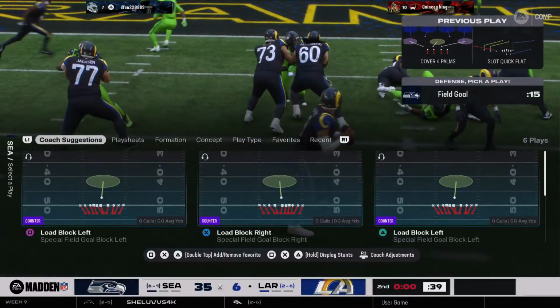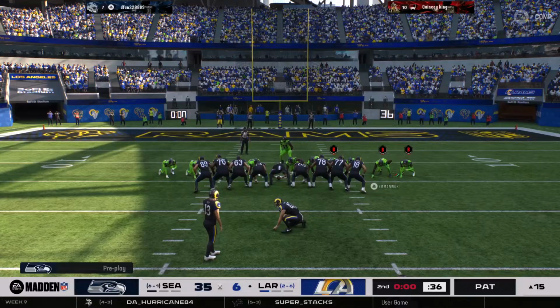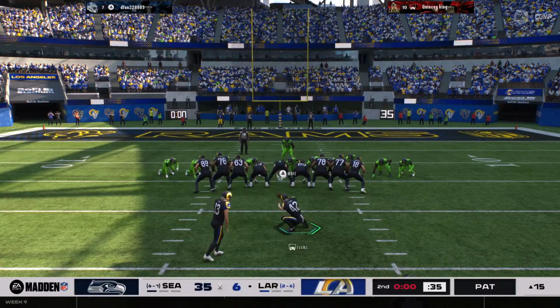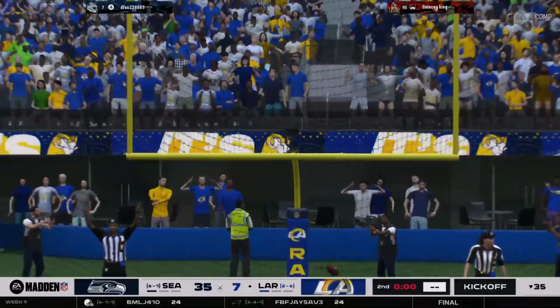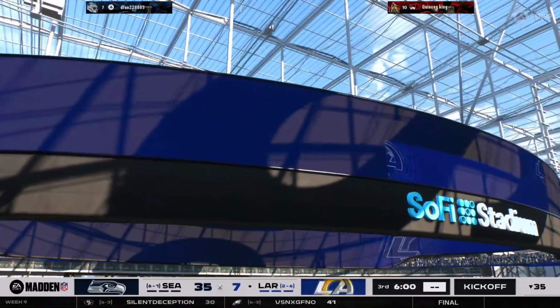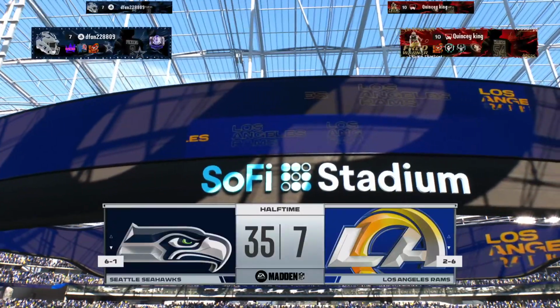Manage that clock beautifully down to the final moments, Brock, and they get the score just before halftime. That doesn't change the theme of the halftime speech, but I guarantee you it adds some enthusiasm to the tone. That was awesome. That one right down the middle. And the Rams cut the lead down to a more manageable 28 points.